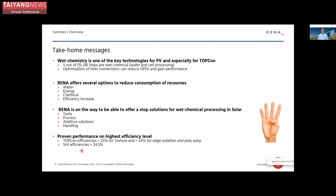RENA can offer several solutions for reduction of running costs and saving resources, water, energy, chemicals, and increase of efficiency. We are aiming for and are very close to being a one-stop solution for all wet chemical processes in solar, and most of the products and processes we offer are demonstrated to perform on very high efficiency levels, surpassing 24 or 25%.